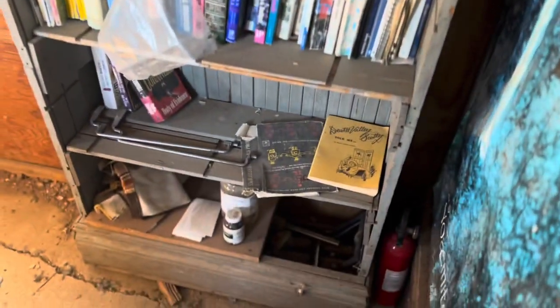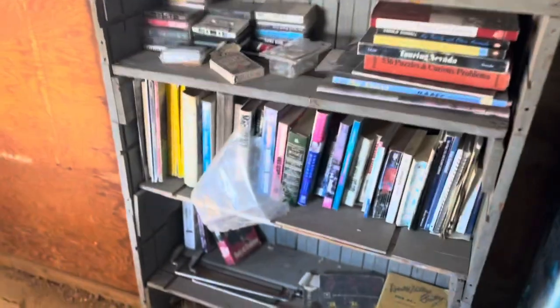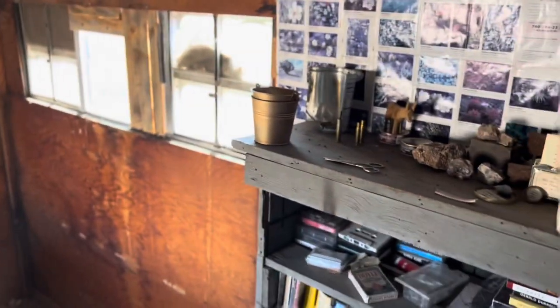Books. Old book. Crank. Those cranks are probably for the windows. Fire extinguisher. Yep. Table. Cool. They got a good map. What's this?